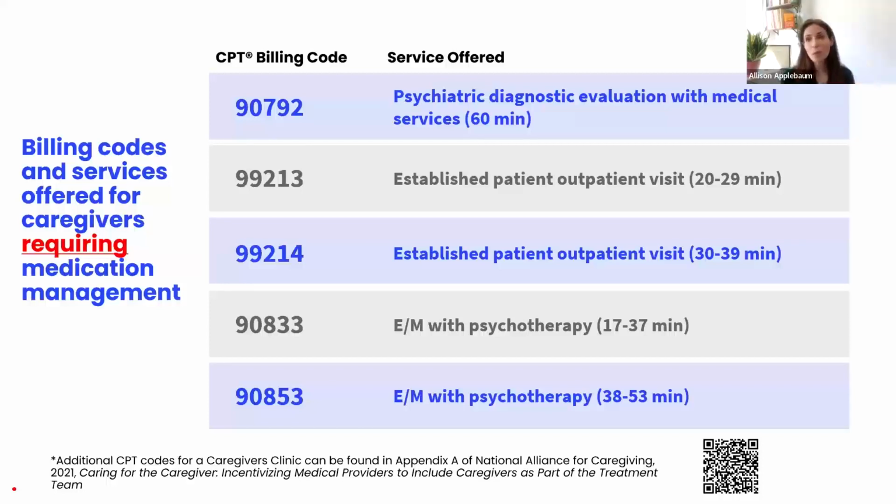And then these are the follow-up codes that my colleagues use most frequently with family caregivers. They are 2 codes for established patient outpatient visits between 20 and 29 minutes and 30 and 39 minutes. I would encourage you to consider these your med management visits. Visits where the practitioner is going to evaluate how caregivers are doing, their adjustments to the medications that they've been prescribed, and then any additional adjustments that are needed.